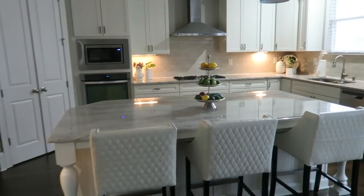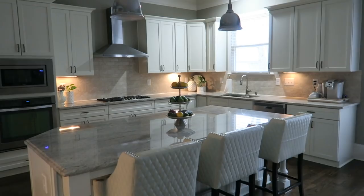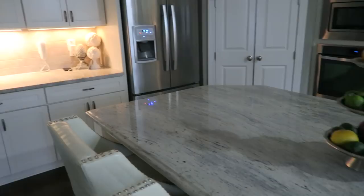So right now I wanna head upstairs and share with you the lights that Eric put in. Guys, he did such an amazing job. I don't know why he makes such a big deal about doing electrical. He is so good at it. Eric is just like a jack of all trades. He can do a lot of stuff here around the house. So let's go ahead and head upstairs.